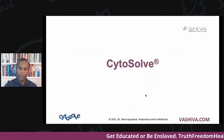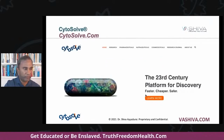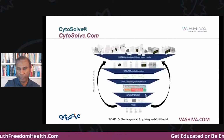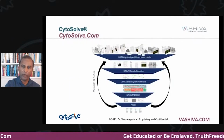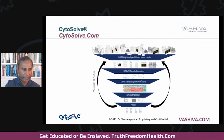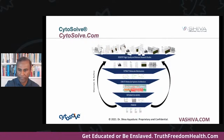Many of you know that the approach we take here in our talks is we use this technology called CytoSolve. You can go learn more about it at cytosolve.com. It's one of my inventions that came out of my PhD work. And CytoSolve allows us to look at all the body of scientific knowledge and extract from it the molecular pathways. So in this case, the molecular mechanisms we're going to look at are arugula's effects on cardiovascular health.